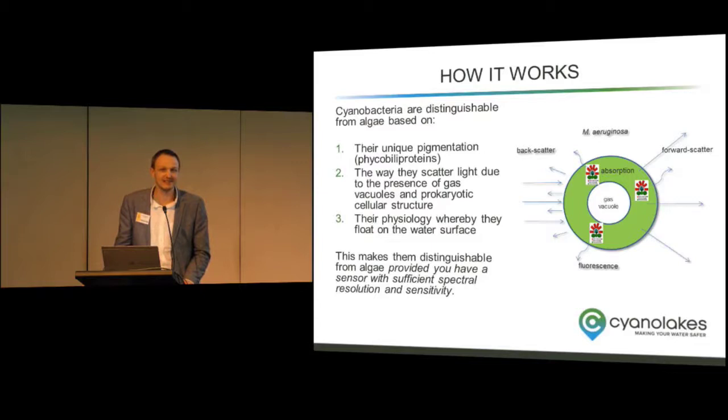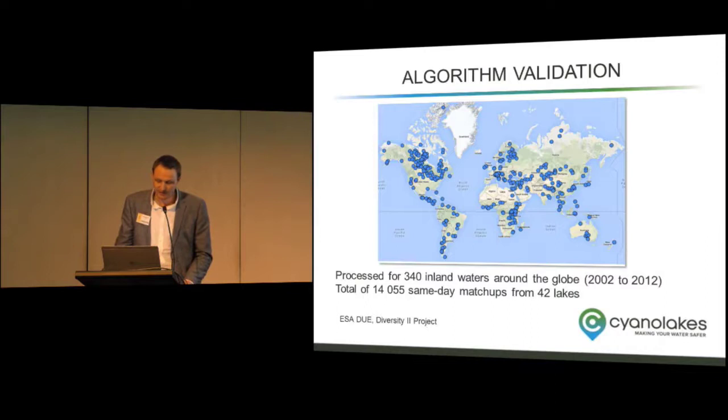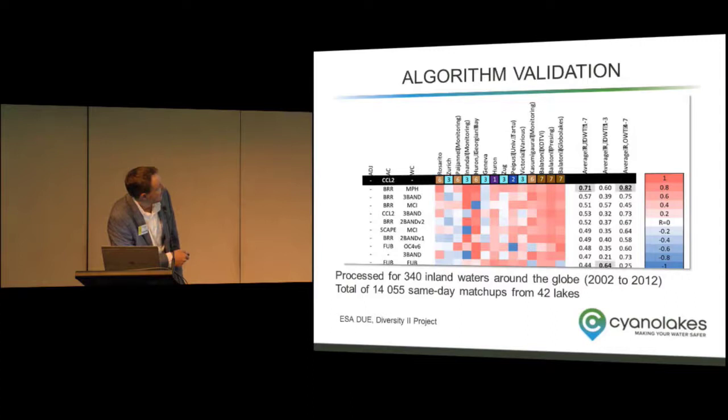So that's very important. This is an example of algorithm validation. It was processed for 340 inland waterways around the globe for MERIS. There were 14,000 same-day matchups from 42 lakes. And I'm very proud of this graph, because BR MPH on top of this graph means that it's the best performing globally of hundreds of algorithms that were compared. So that's a pretty awesome result and fills me with a lot of confidence, and hopefully should fill you with a lot of confidence as well.